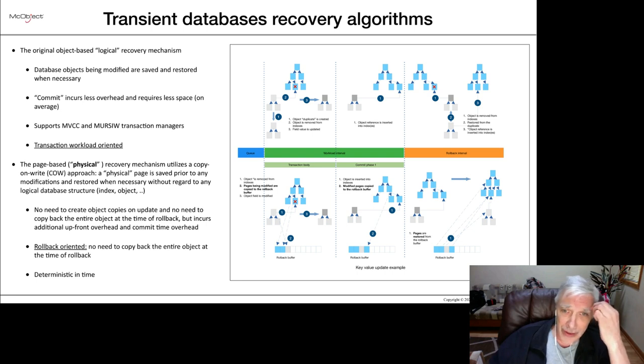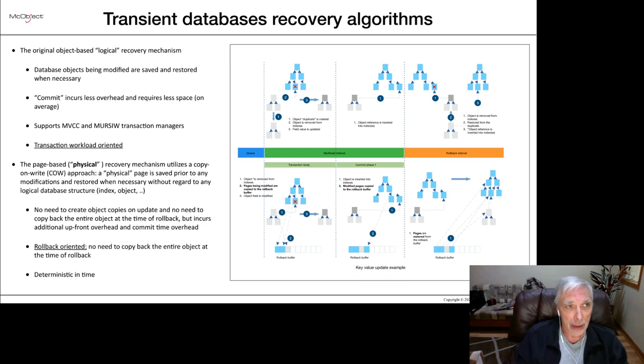I'm not sure that I need to go through this picture. It's on the slide. It's documented pretty well here. I mean, it says what it does. Again, what I'd like you to take out of this slide is that of the two mechanisms, one is page-based and physical, not aware of any logical organization of the database or of what is being recovered, and it's deterministic in time.